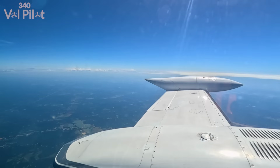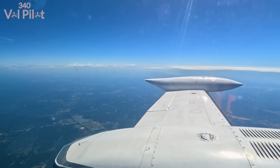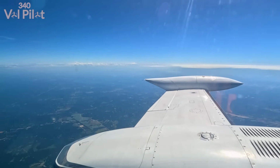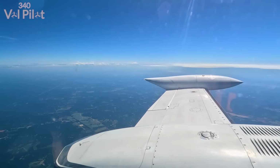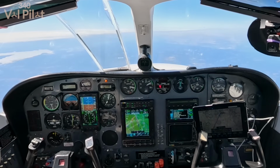November 1 Kilo Bravo, you can maintain VFR at your discretion now, that's fine. Maintain VFR at our discretion, 881 Kilo Bravo. Viking 85, contact Atlanta Center on 127.3.